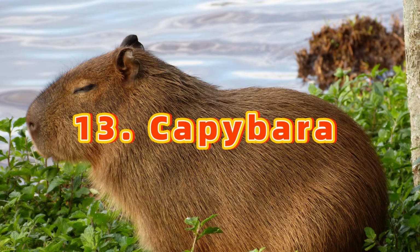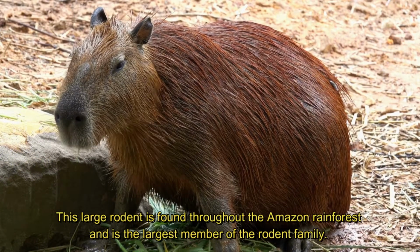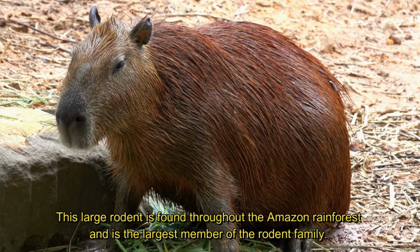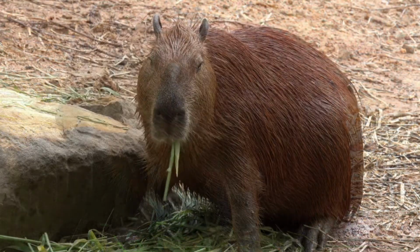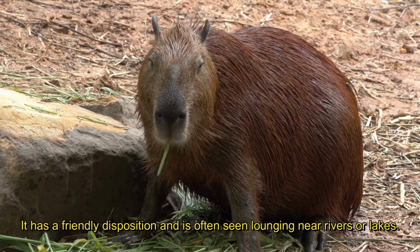13. Capybara. This large rodent is found throughout the Amazon rainforest and is the largest member of the rodent family. It has a friendly disposition and is often seen lounging near rivers or lakes.